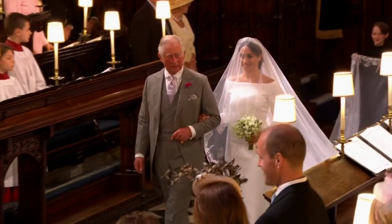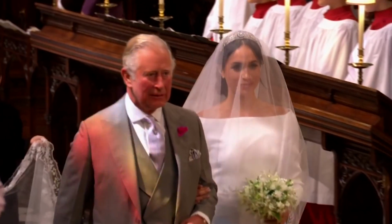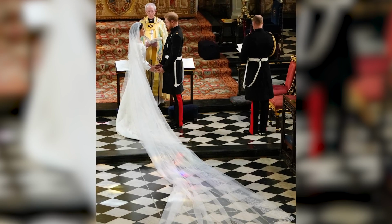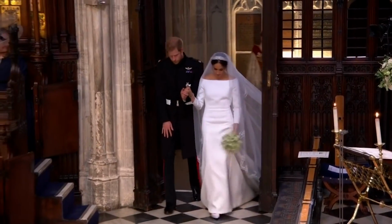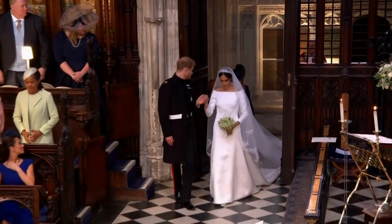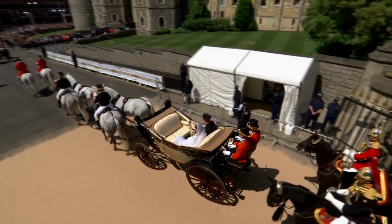Timeless elegance. Ahead of Meghan Markle's big day, there was a lot of speculation about which designer the former Suits actress would wear, and in the end, Markle opted for a gleaming white silk A-line gown with three-quarter sleeves and a delicate off-the-shoulder neckline. The classic piece was paired with a 16-foot silk veil with hand-embroidered flowers from each of the 53 Commonwealth countries, and she also donned a tiara belonging to Queen Mary.